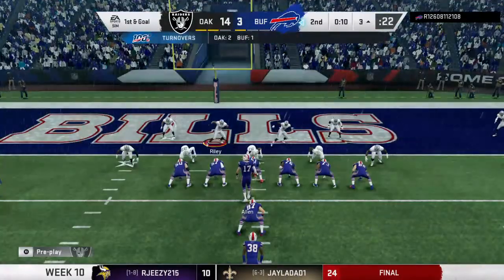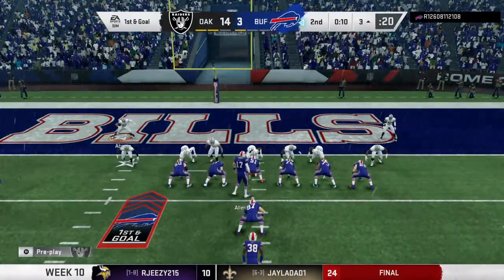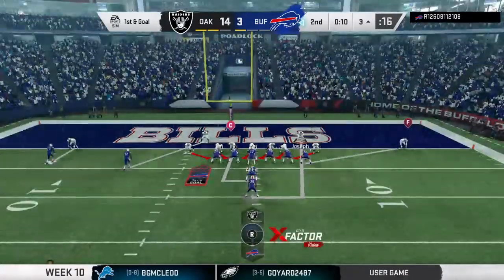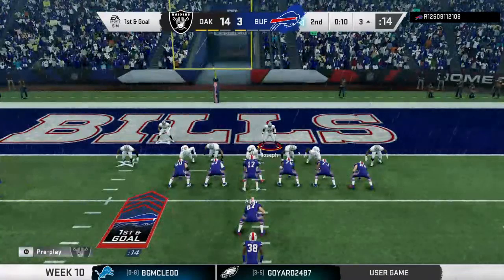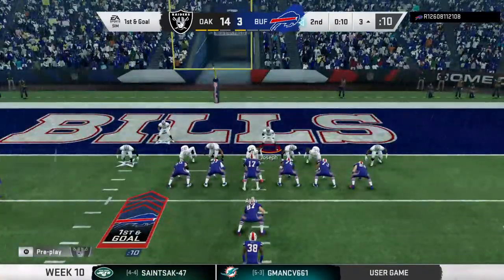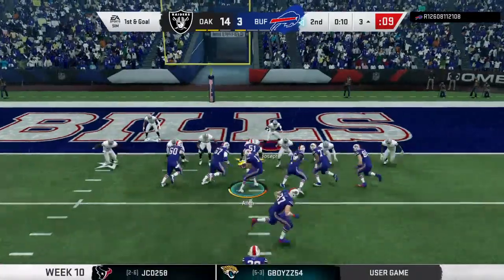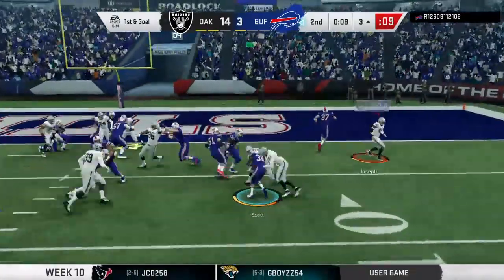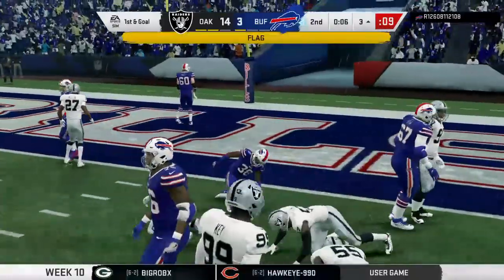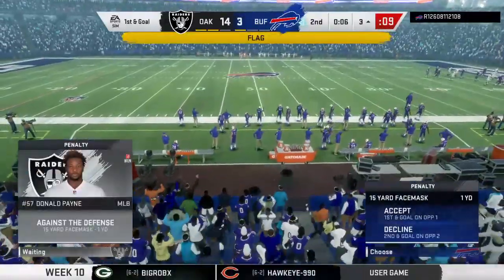Suddenly, it's first and goal after the interception. A quick change in the situation here. Check 25. Kill. Alert. Rush in. They'll try to run this one in. And he'll be brought down somewhat awkwardly here, and a late flag as well.